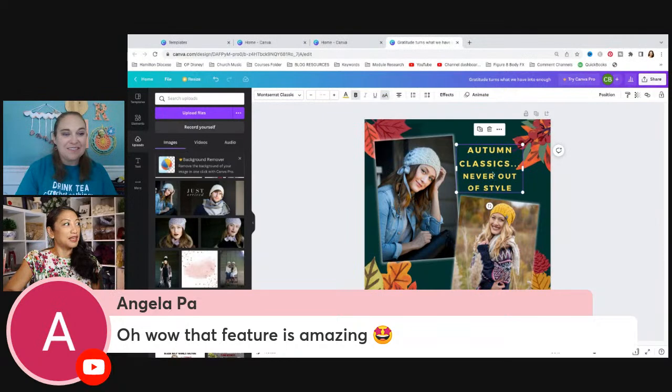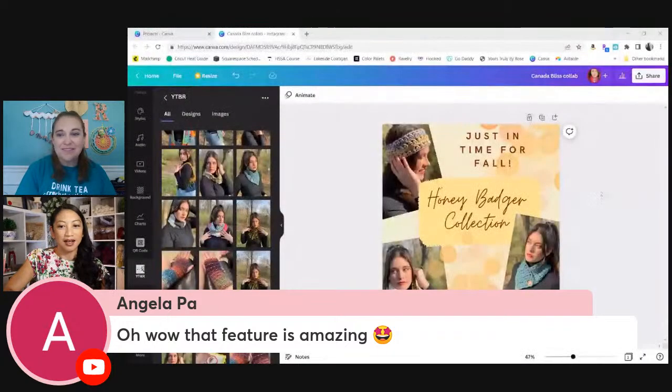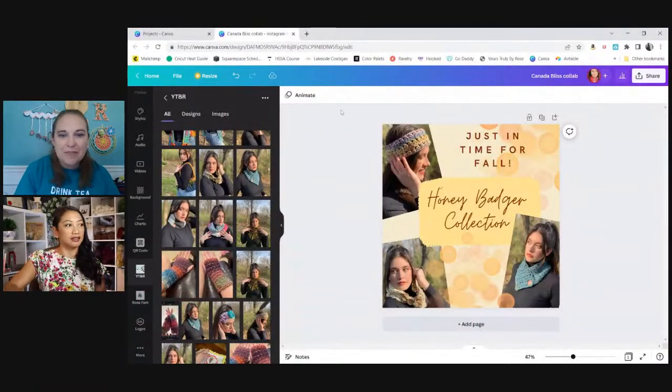Like, what other application can you just get the palette? This is the free version too that I'm using. Totally cool. Okay. Back to Sharree's share. All right.